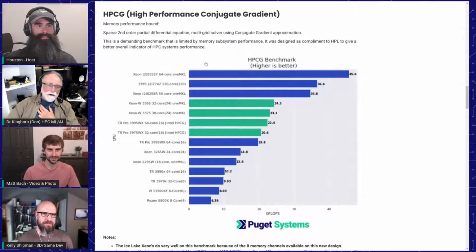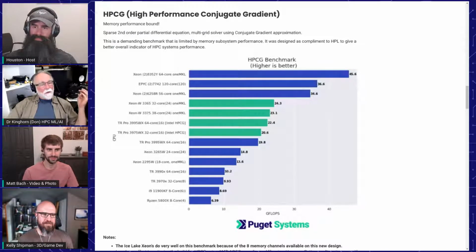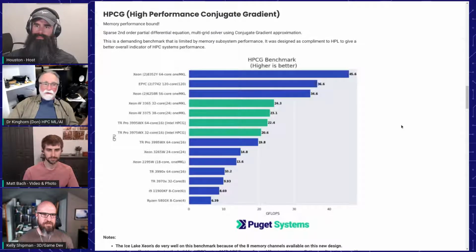HPCG is high performance conjugate gradient. This is the second recently added benchmark on the top 500 list. This is memory bound, and it's very typical of applications that are doing simulations and solving systems of differential equations. A lot of typical HPC workloads are memory bound. So when your application is limited by the back and forth from the memory, that's what this one measures. And of course, the more memory channels you have, the better you do.